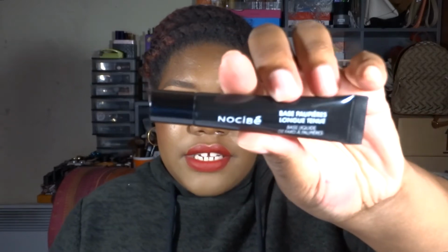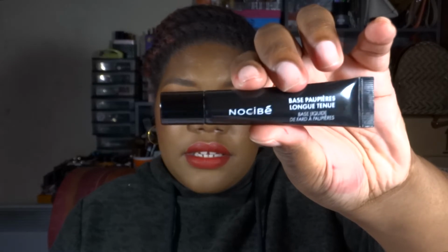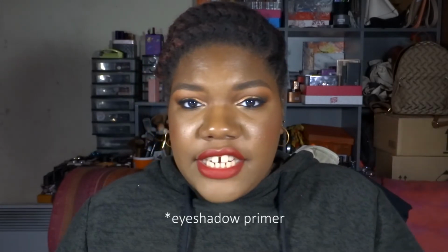Then, if you've seen my vacation makeup bag, you know that I forgot my eye primer, so I bought this Nocibe eyeshadow primer. It's looking like this. It's the Base Paupières Long Tenue Long Wearing eyeshadow primer.